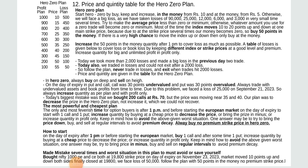A table of losses is given below to cover or book losses by keeping different index or strike prices at a good level and premium. Increase quantity to book big and unlimited profit in profit only. Today we took more than 2000 losses and made big losses on the previous day of trade. Today also we traded in losses and could not exit after 2000 losses. So follow the plan. Never trade in losses and exit when trades hit 2000 losses. Price and quantity are given in the table for the Hero Zero plan.